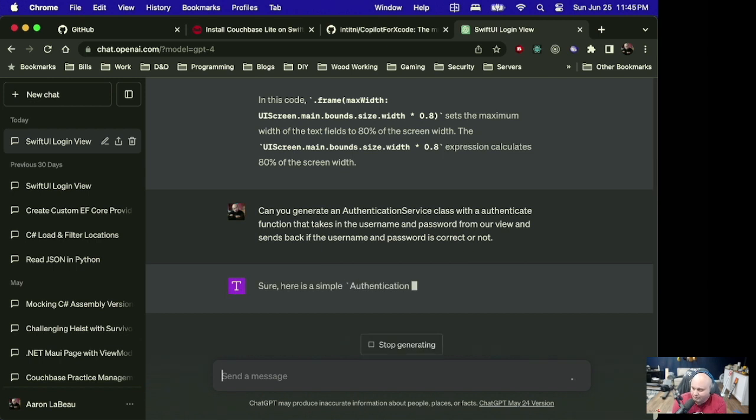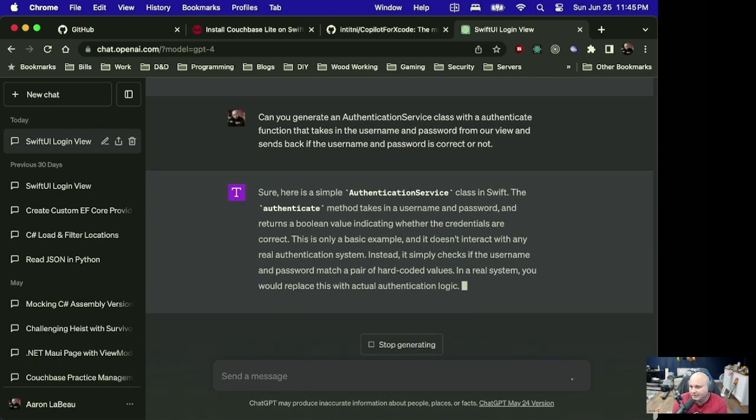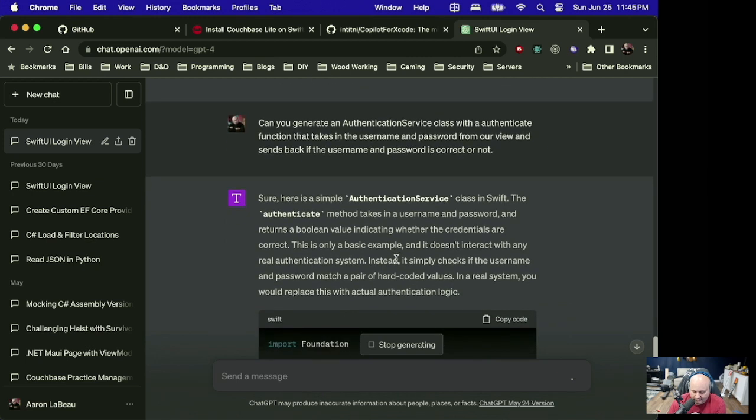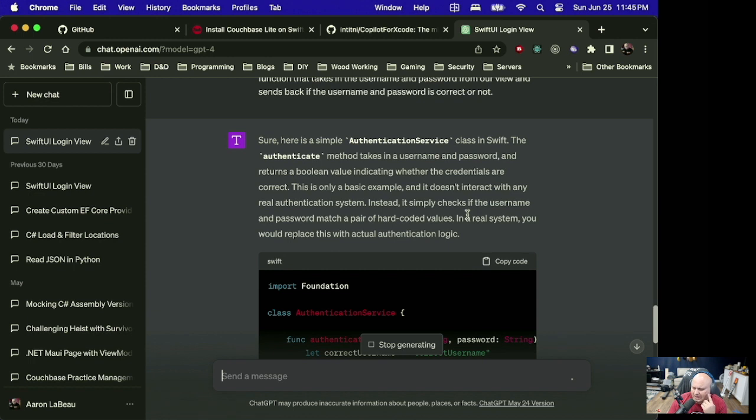Our AI overlord's working for us here. So you'll see here that it says it should take in a username and password. It's going really fast because our AI overlords are probably running on some kind of cloud service that has a lot of CPU. It returns a Boolean value, right? So that's true or false, whether or not the password's correct. This is only a basic example. Ooh, getting a little saucy here already. It doesn't interact with a real authentication system.